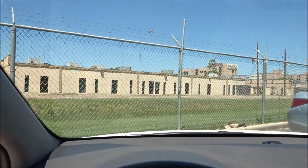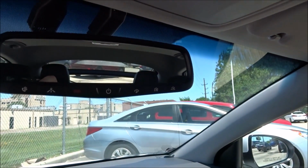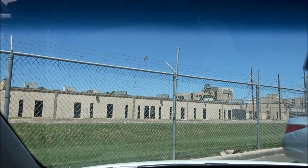Now, sitting here in the driving position of the Ioniq, one thing stands out to me right away, which is the visibility here. The windshield is actually raked away at a very steep angle, and from some perspectives, particularly for me, it does actually seem a little bit narrow.